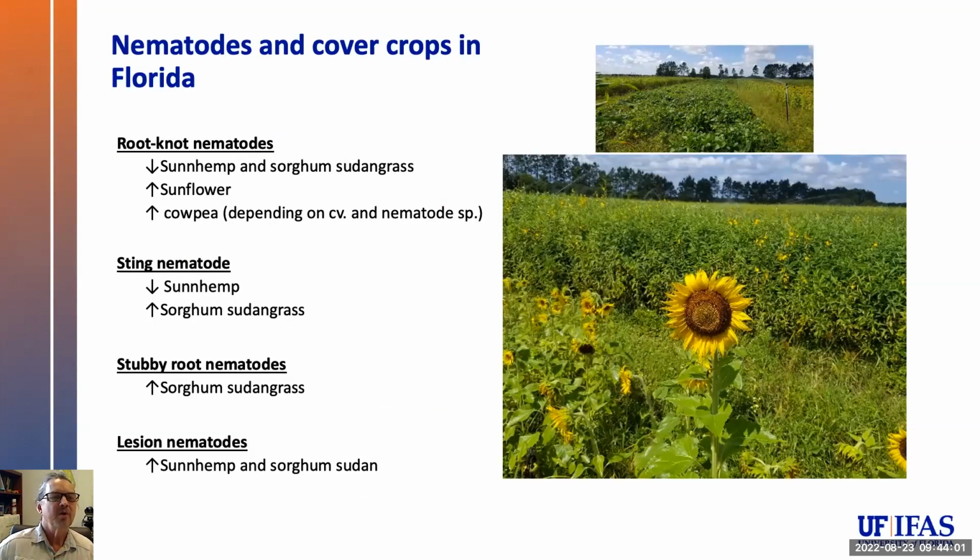So what about cover crops and nematodes in Florida? This is just a brief summary of some work that we did, looking at the host potential of these different nematodes for cover crops. As far as root knot nematodes, you will decrease your root knot nematodes when you plant sun hemp and sorghum sudangrass. So those are really good cover crops if root knot nematodes are your target. You don't want to plant sunflower. It will increase root knot nematodes quite significantly. And also cowpea tends to increase root knot nematodes, but with cowpea, it really depends on the cultivar that you use, as well as the root knot nematode species that you're dealing with in your field.